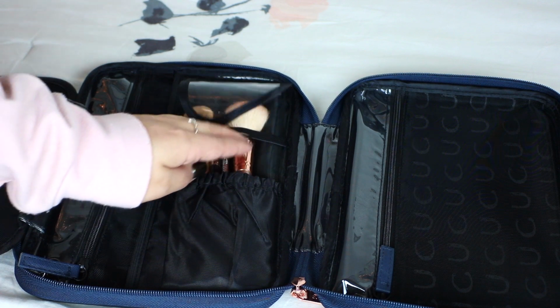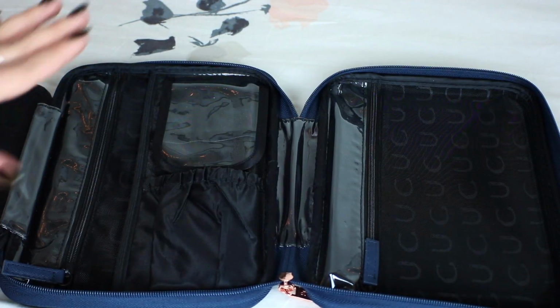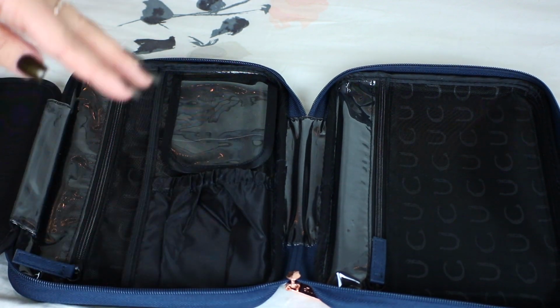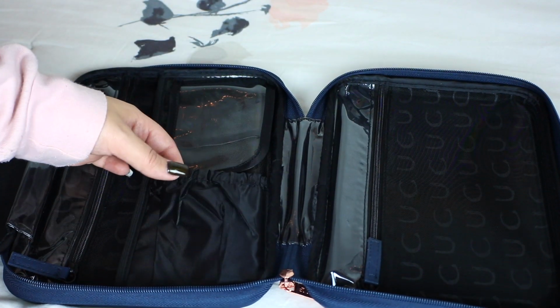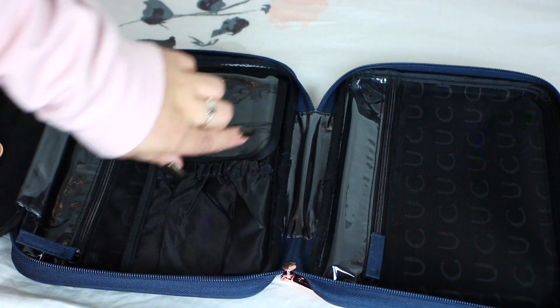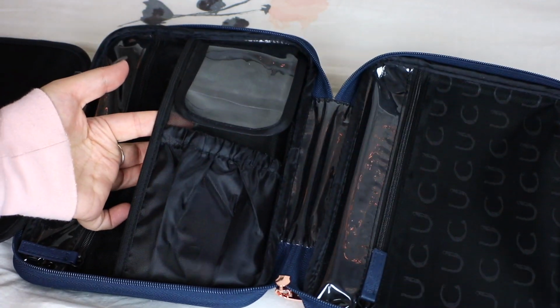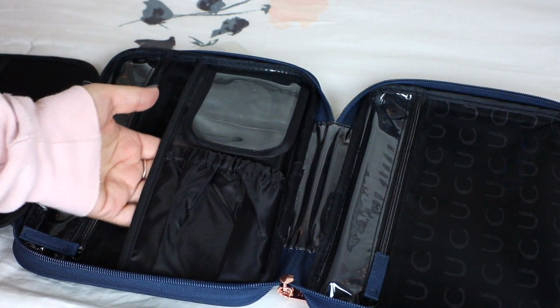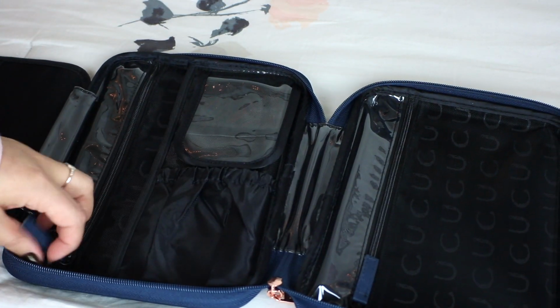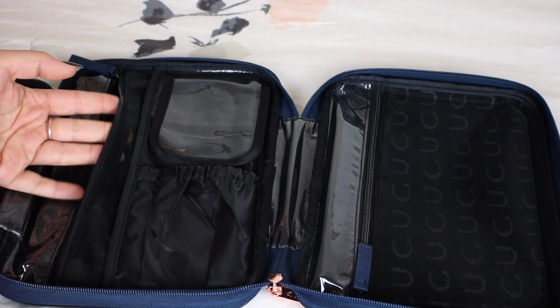So I thought that was a really great feature, but like I said, I don't carry my brushes in with my makeup, so I will be using that though for pencils. That'll be really great for liners, lip liners, eyeliners, brow pencils, and stuff like that. It's like a nice, tall, skinny compartment for some longer products. And then underneath there, we do have another flap if you wanted to slide like a palette or something under here. And then lastly, it does have another zippered mesh pocket down here for more goodies.